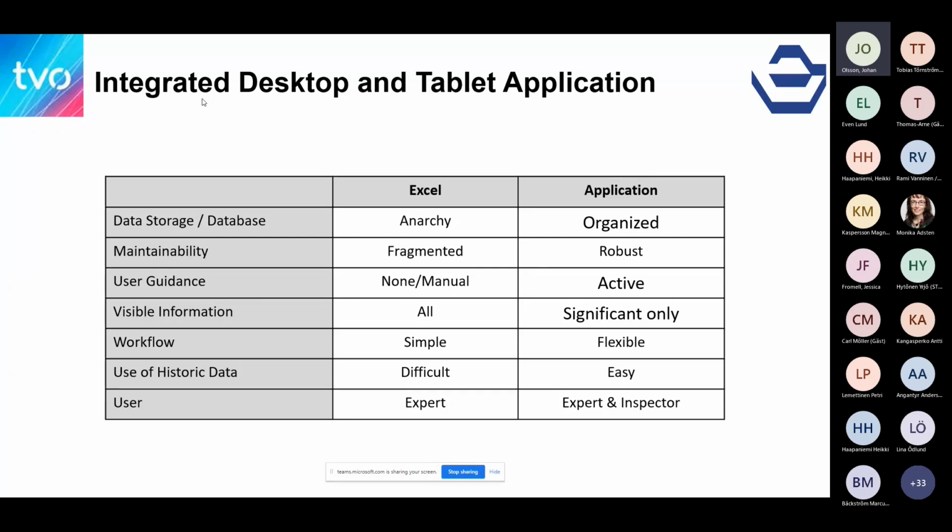The use of historic data also relates to the data being stored in the database and the maintainability. So with the single use Excel files, it might be hard to combine information from multiple Excel files, like if we want to combine data from multiple files which are related to each other, that might be hard. But with the data being stored in a database, historic data can be more easily used for other applications as well.